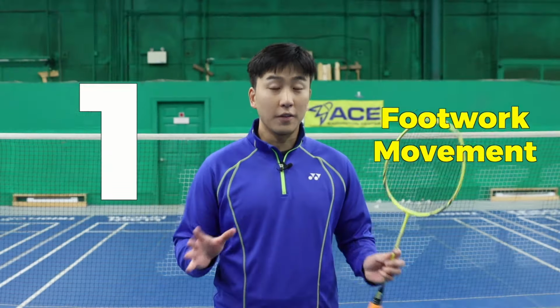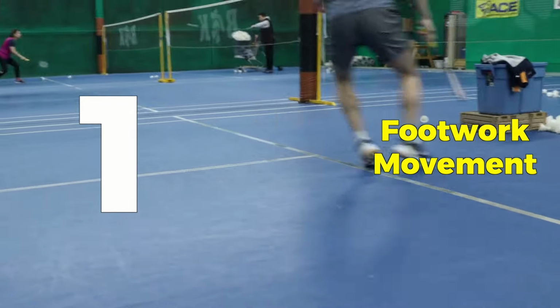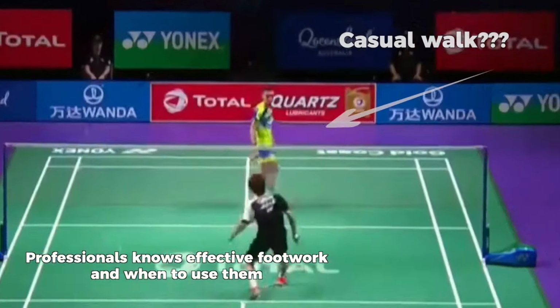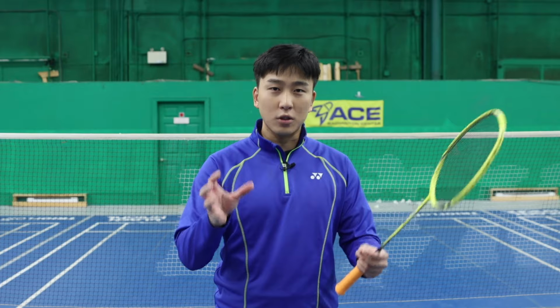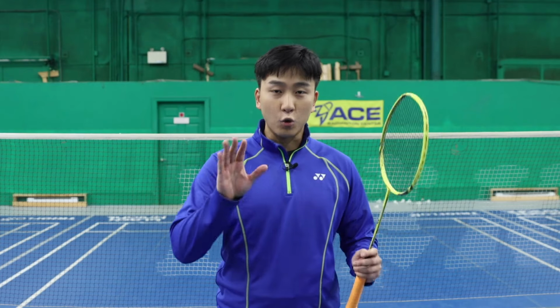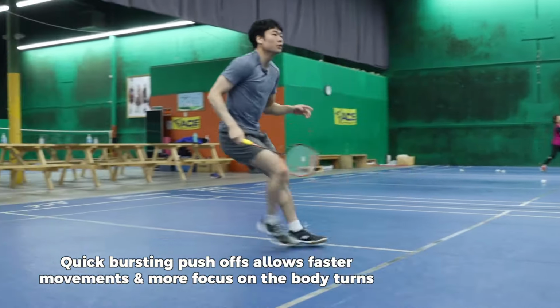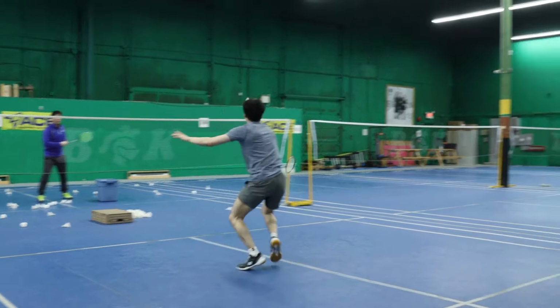Our first secret is using quick and agile footwork movement. You'll see that the best footwork in professionals, they look like they're walking around on the court. People like Lee Chong-wei, when in fact, their footwork is so small that it looks like they're not moving around rapidly. They focus on quick push-offs on their split steps so that they can focus on more turning to the direction rather than moving quickly to catch up.